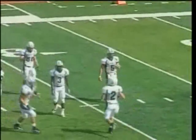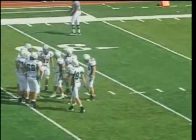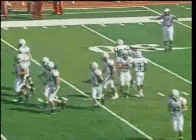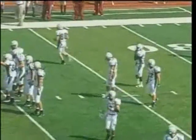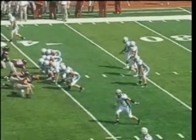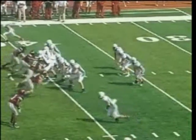Excellent job by Jenny running that belly option. He faked it to Milan up the middle, held the ball in his chest for a long time, then pulled it out at the last second, had some space out wide, and gets the first down. Milan Williams, a 5'9 senior out of Mobile, Alabama, is the starting tailback, the starting fullback for the Big Green.